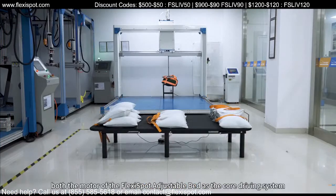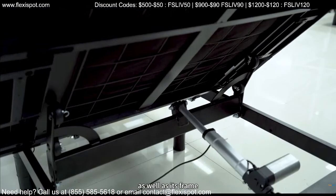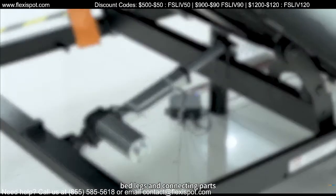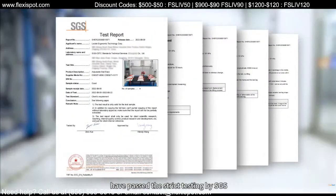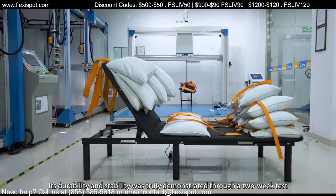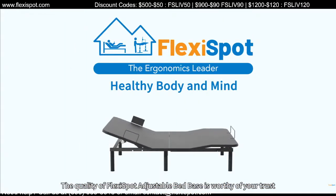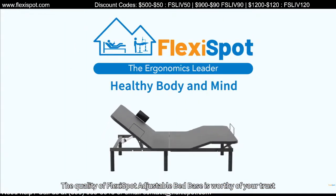Therefore, both the motor of the Flexispot adjustable bed, as the core driving system, as well as its frame, bed legs, and connecting parts, have passed the strict testing by SDS. Its durability and stability was truly demonstrated through a 2-week test. The quality of Flexispot adjustable bed base is worthy of your trust.